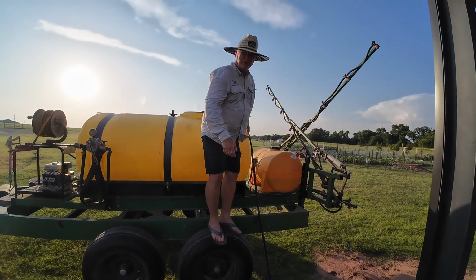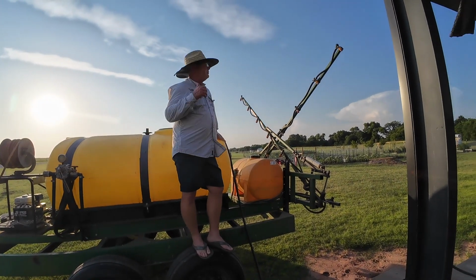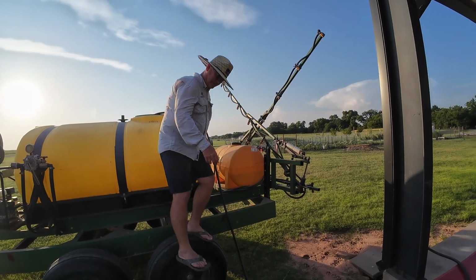I believe that's going to take a while, guys. So we're going to get some water in it. And once we get the water in it, I'm going to pull the truck back up front into the road here. I'm going to extend our booms out and turn the pump on and get us ready to spray.